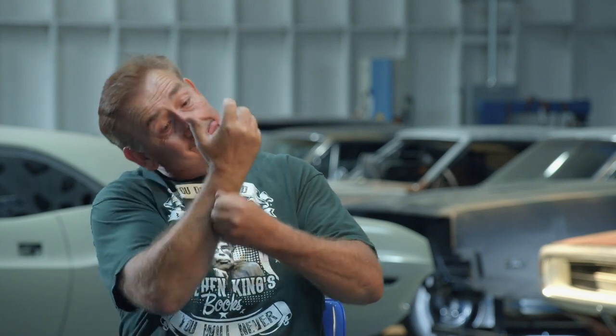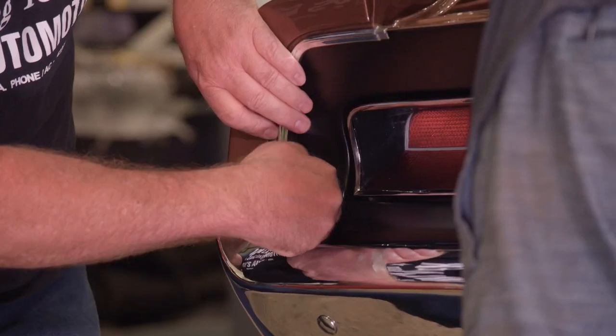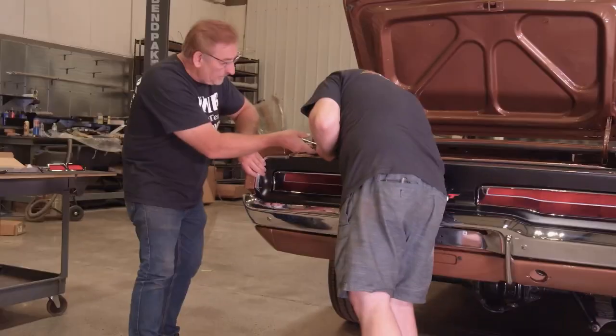So that's a Johnny Cochran right there, in case you're wondering. If the glove don't fit, you must have quit. OJ was trying to put the glove on. He was all, dude, tongue like this. So he's an actor. The screw, there's one screw that goes in down here. Okay. There you go.